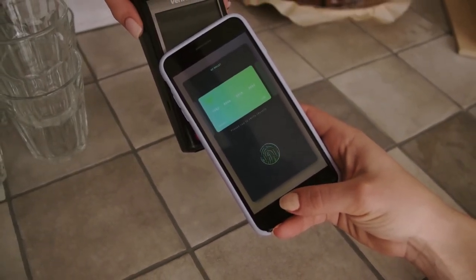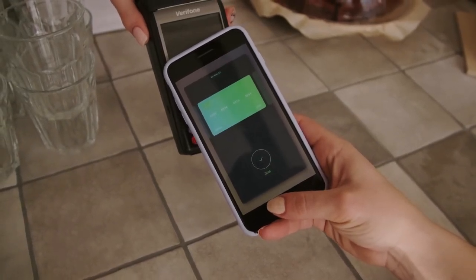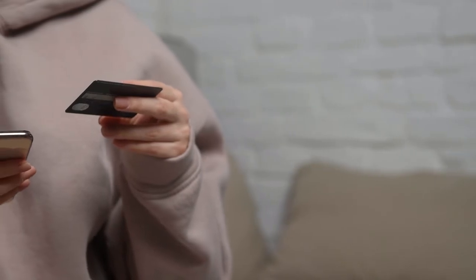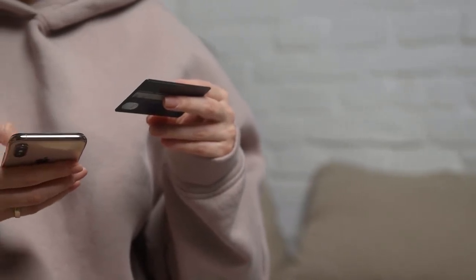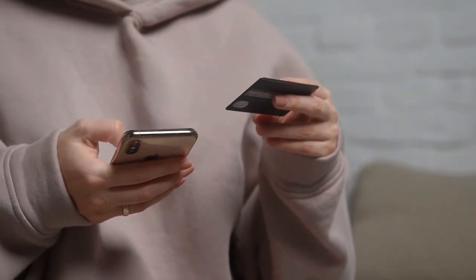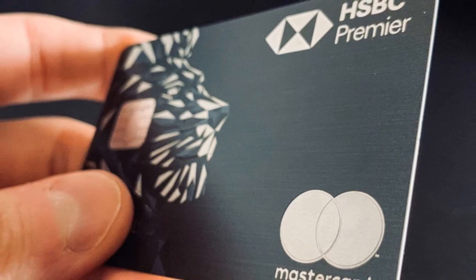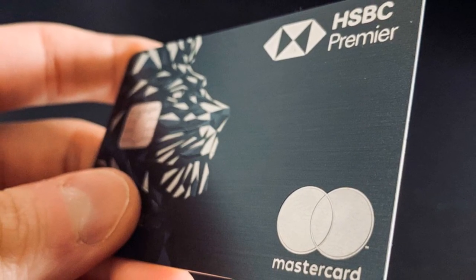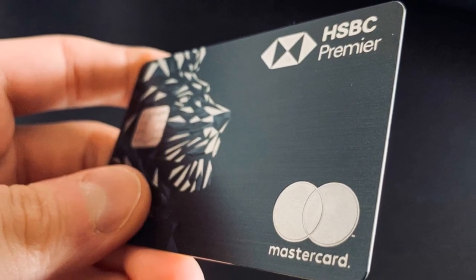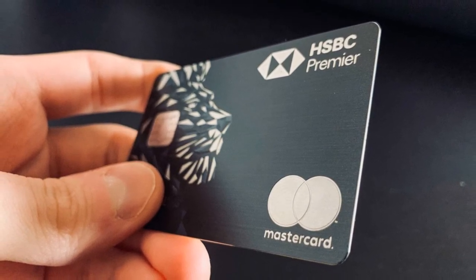If you are making a Section 75 claim, how you do so differs by card provider. Some will let you dispute a payment through your mobile banking app or using their online chat services, whilst others will prefer that you call up or fill in a claim form first. Also, make sure you're claiming from the card provider. For example, if you have an HSBC MasterCard, you'll need to contact HSBC about the Section 75 claim, not MasterCard.